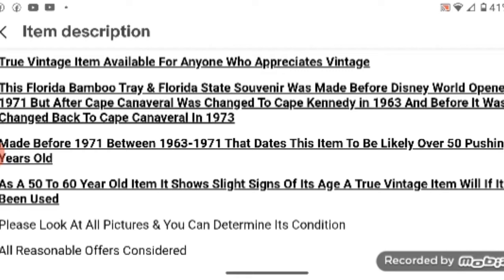It's really cool that we can see that it didn't have Disney World on there, but it was called Cape Kennedy for about 2 years. They changed it from Cape Canaveral to Cape Kennedy and then back to Cape Canaveral. So that's very interesting. It was made between 1963 and 1971. That's really cool.